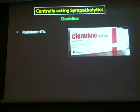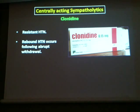Because it's expensive first. And the second thing, it's a little bit hard to control, because the patient might get into rebound hypertension if you suddenly withdraw the drug. And you now understand why that happened. Okay? Because it's the same mechanism as what happened with the beta blockers.